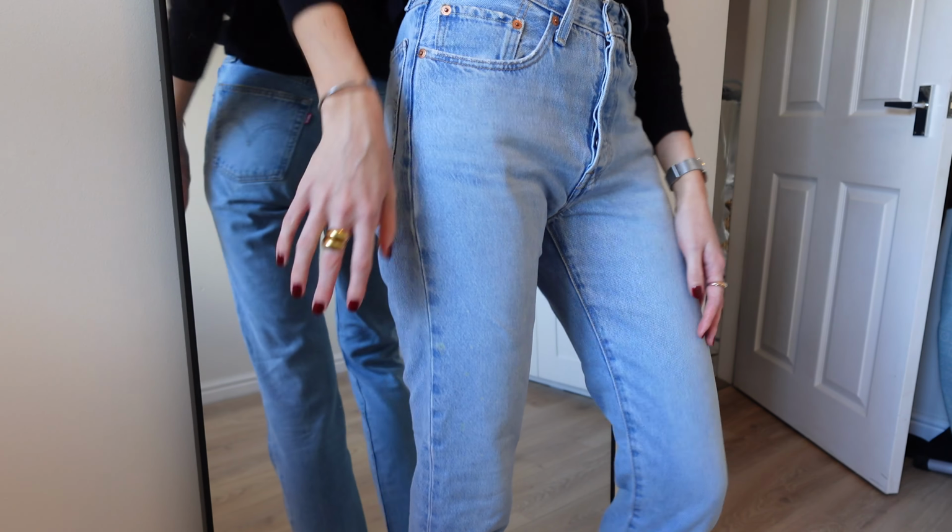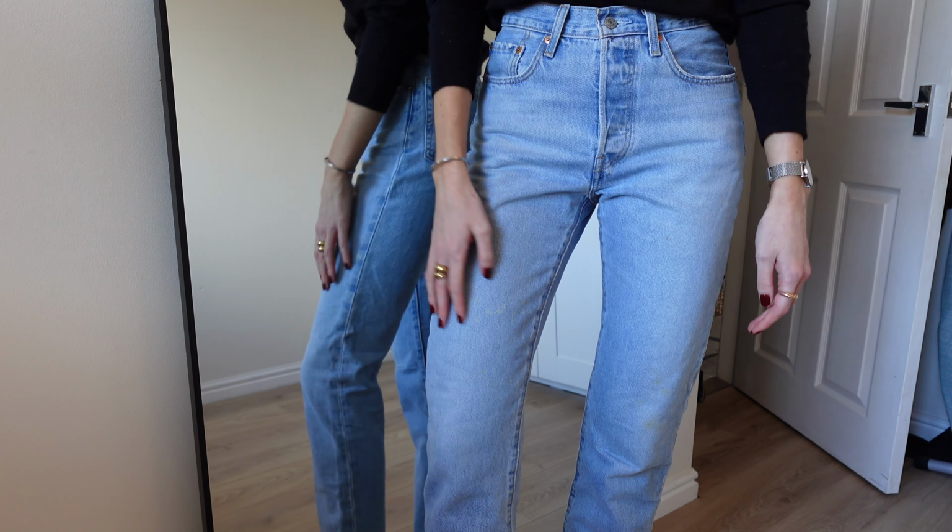Lastly, let's talk about sizing. So I have both of these jeans in different sizes on the waist. The 501s are in a 26 and the Ribcage jeans are in a 25. And both of these jeans fit me really well. The Ribcage jeans need loosening up a touch, but that is obviously what happens the more that you wear them. I think maybe there's a difference because the Ribcage jeans sit higher up. Maybe that's why they are a different fit.